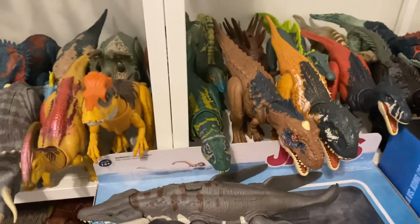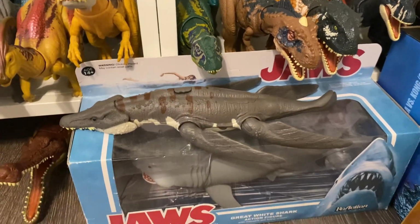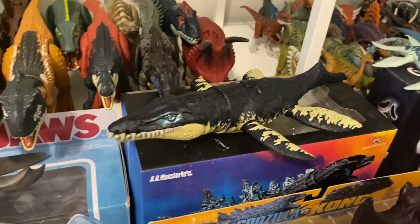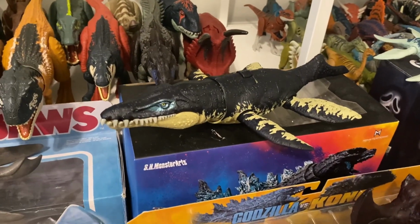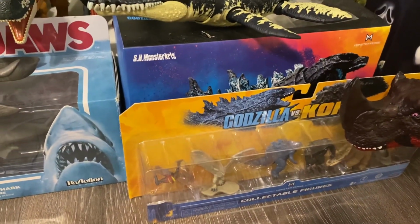In front of some of the $15 dinos is the Roar Strikers Liopleurodon resting on top of the Funko Reaction Jaws box. And then there's the amazing Wild Roar Chronosaurus on top of the SH Monster Arts Godzilla box and the Playmates Godzilla vs. Kong minifigures.